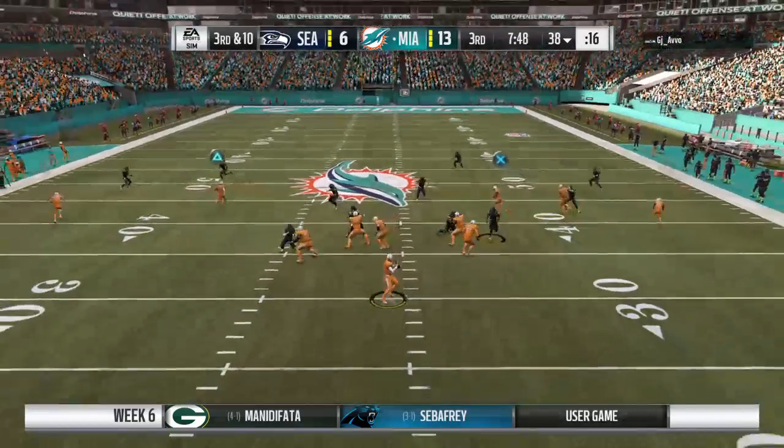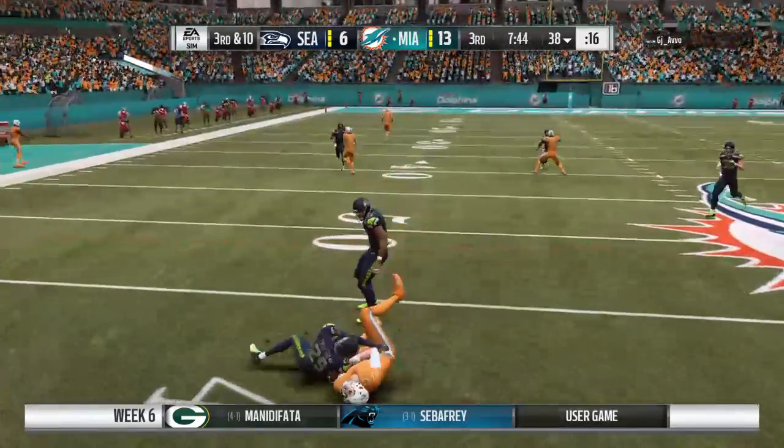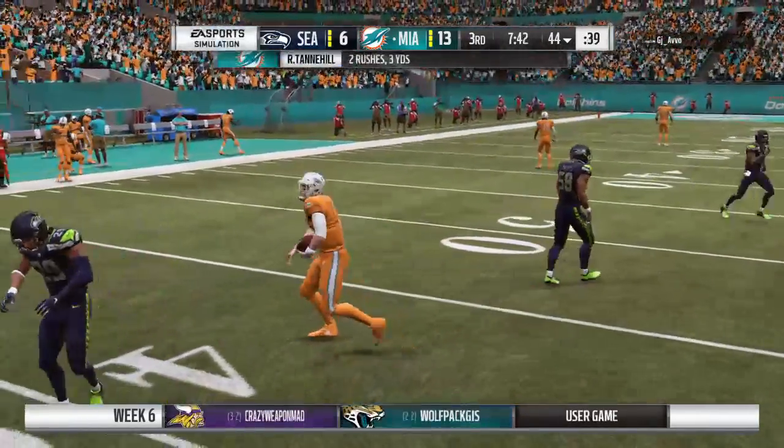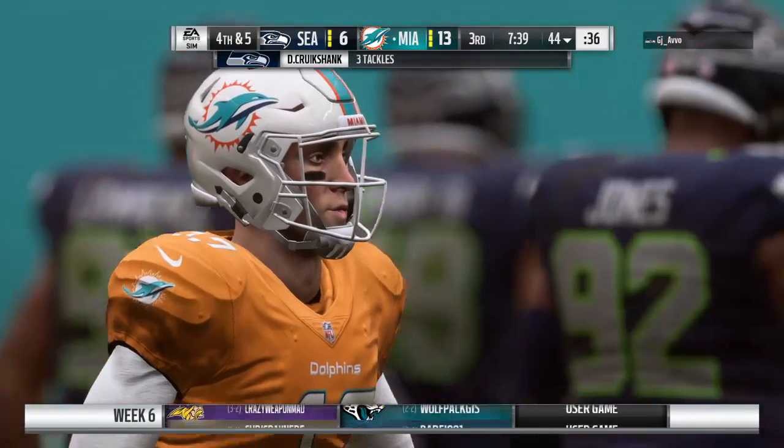The pressure drops off as they'll look to throw. Steps away to his left. He may try and run for this. 5 yards that time out of the scramble. But now they're looking at a 4th down situation.